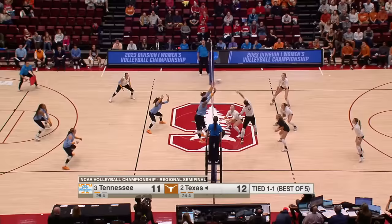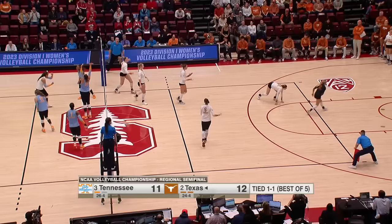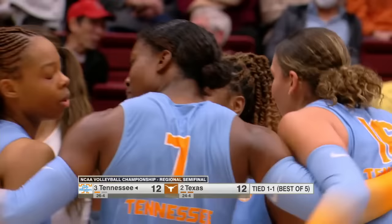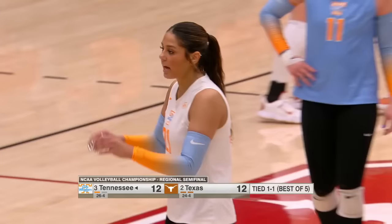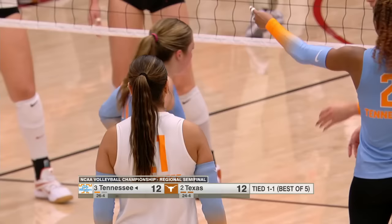Skinner. Off hands, point Tennessee. And you see a huge reaction out of the Tennessee bench because that is Plante with a big time transition dig. She's inserted into the match for Torres, their libero who's been injured here tonight, and stepping right in, digging some nails there.